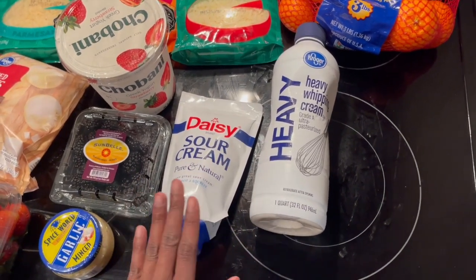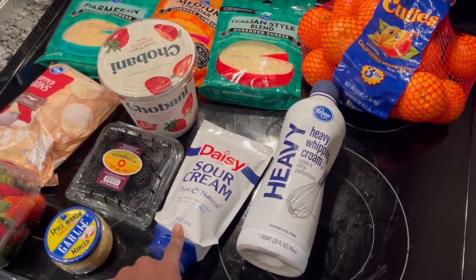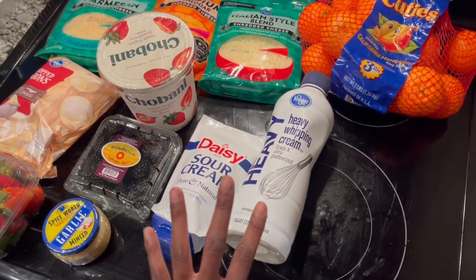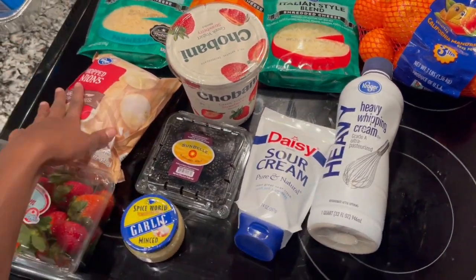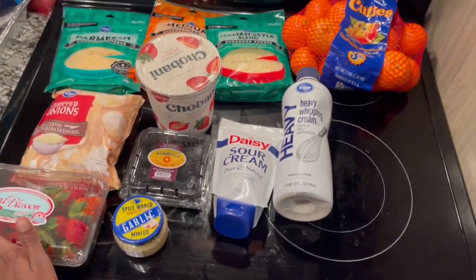Like, I can't smell this. Whenever I do use this, the only reason I got it is for my mac and cheese. So the heavy whipping cream is for the mac and cheese and the shrimp alfredo, because I'm making it from scratch, and some minced garlic and some chopped onions for literally everything except for mac and cheese. But yeah, so these are the items that I got.